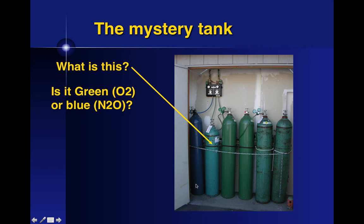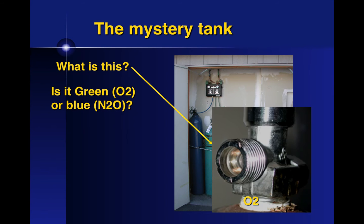This is of kind of interest. This is a tank of nitrous, but look at the color. It's not that much different than the oxygen tank. It certainly isn't the color of the nitrous oxide. So it's an unstandard color, and it's an unstandard size.